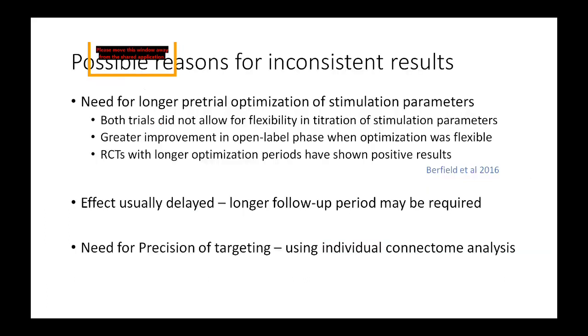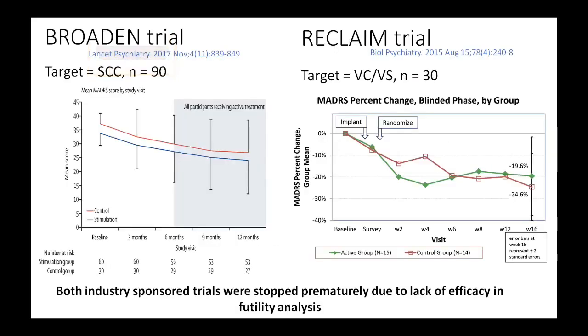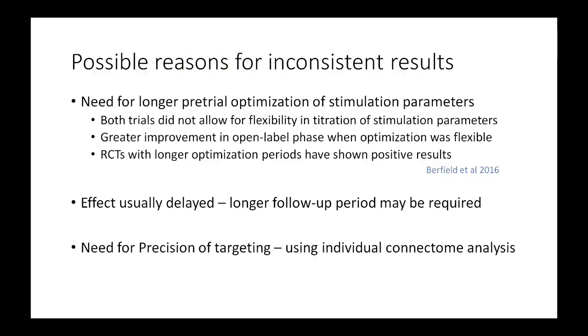But proponents of DBS have given various reasons for these inconsistent trials. One important thing is that in both these trials, because when you're doing an RCT, you will not be able to change the stimulation as required. So you had to use a particular stimulation that has been set by the trial. So you're not able to flexibly change the stimulation. That is one particular aspect of it. And they say that the patients were not followed for long enough, and a longer period might be required. But whatever the reason, these two trials have raised some questions.